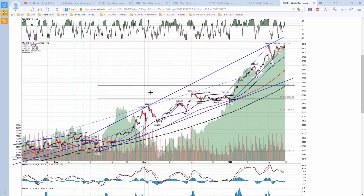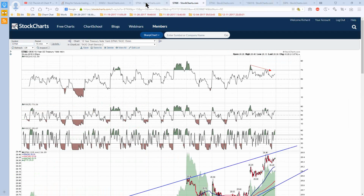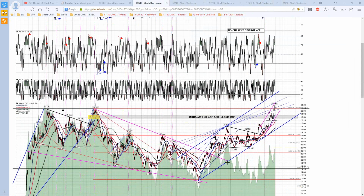Now, TNX, this is the triangle thrust. Just to refresh everyone's memory, on the 60-minute chart, we're looking at this triangle here. And remember, when we broke up here, I was talking about the way a triangle trades: a back test and a thrust up, which generally gets fully retraced. We are now at the thrust up, and we're probably at the top of the thrust up. What support have we got here?